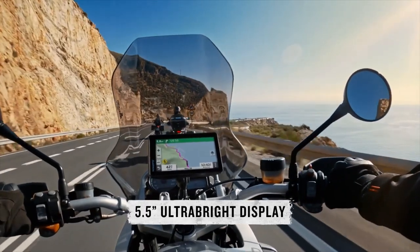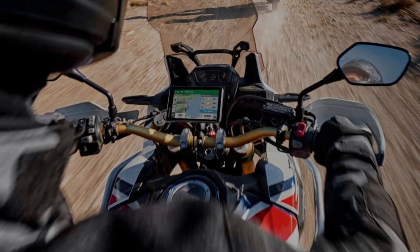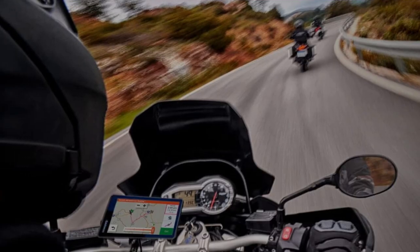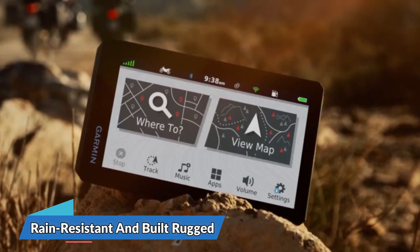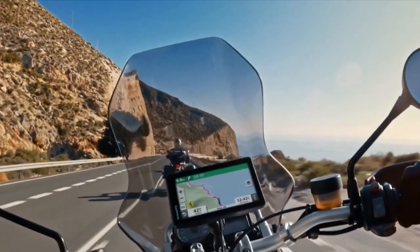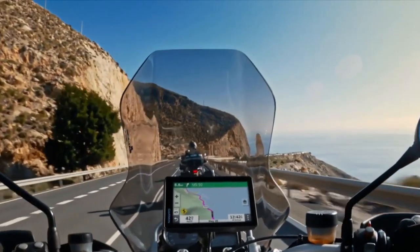With this ultra-bright display, this GPS device is easy to read in both landscape and portrait modes, even in bright sunlight. You won't have to worry about the device failing due to rain, as it is rain-resistant and built rugged. It passed the military standard 810 drop test, which means it can handle all kinds of rough terrain and bumps.